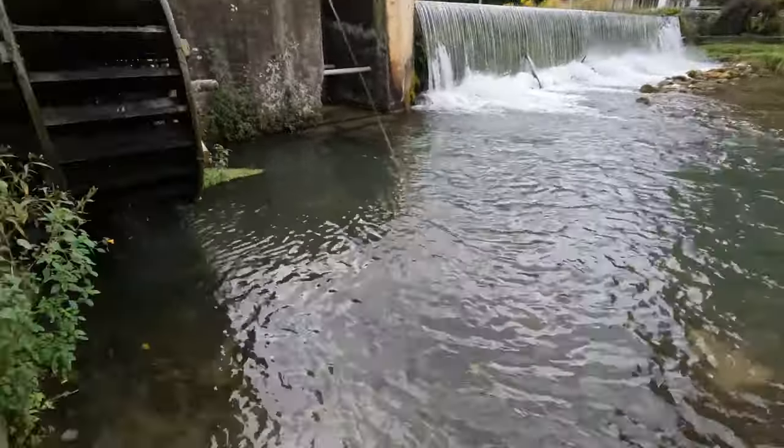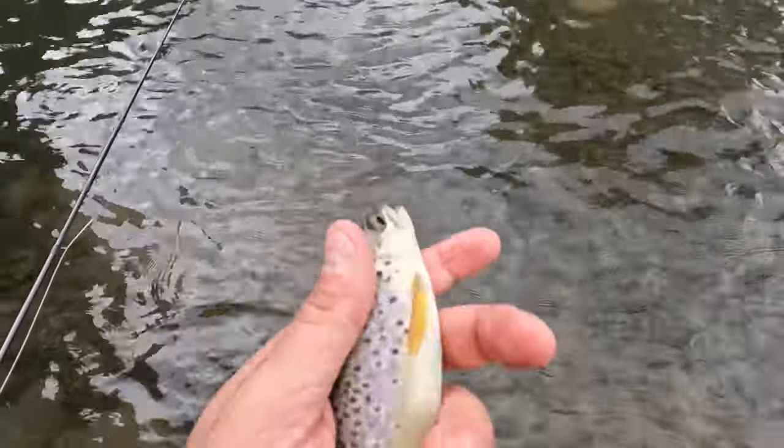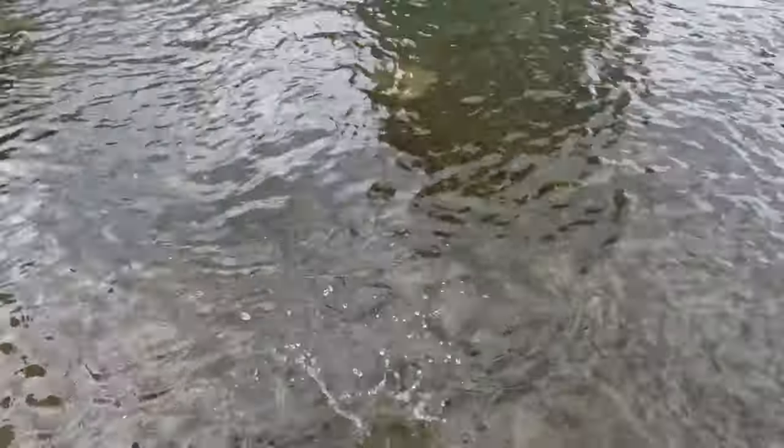All right, let's take a look at this guy. We're not even gonna net him. Wet my hands. Hands are absolutely sopping wet. If you guys saw my hands right now, so wet. All right, so beautiful little 5-6 inch wild brown. Let's get him out of here.